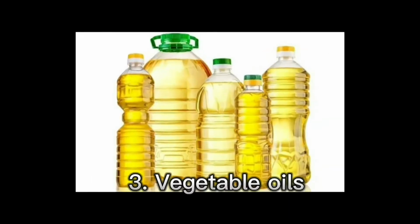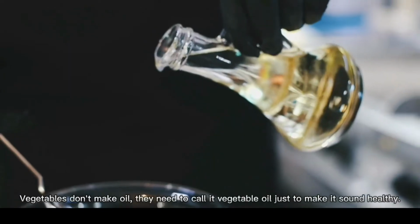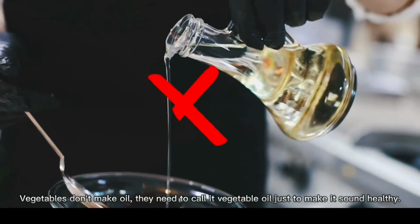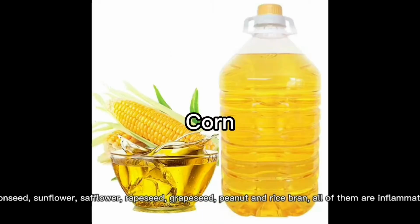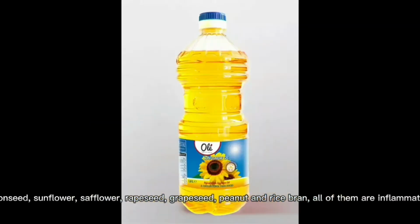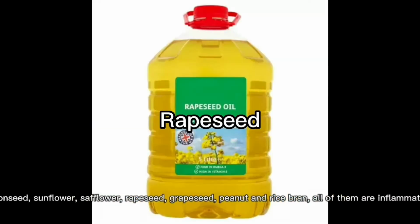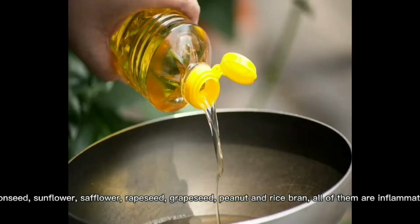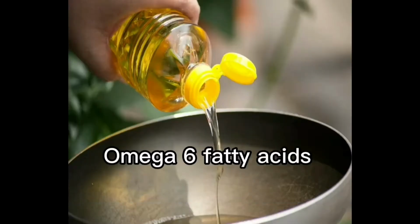3. Vegetable oils. Vegetables don't make oil. They need to call it vegetable oil just to make it sound healthy. Oils made from canola, corn, soybean, cottonseed, sunflower, safflower, rapeseed, grapeseed, peanut, and rice bran. All of them are inflammatory oils high in omega-6 fatty acids.